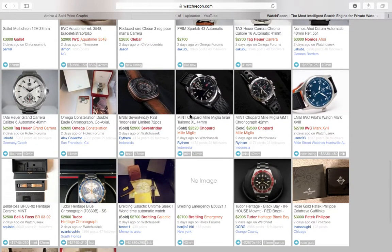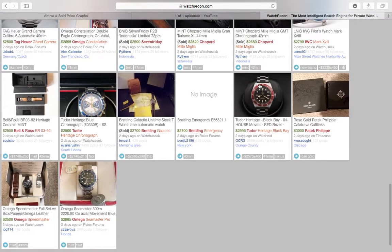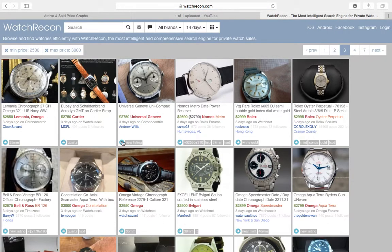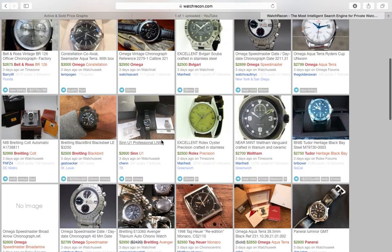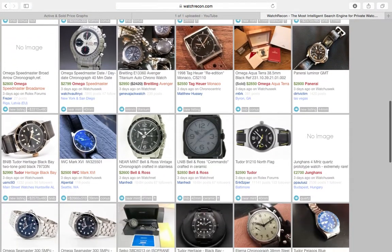Okay, 7 Friday, Chopard, Mille Miglia. Yeah, it's okay. You got a chronograph GMT, kind of a multi-purpose tool watch. Universal Genève, if you're a fan of that company, I believe it went bust. So, Bulgari, no. Walther, never heard of. Zinn, oh look, he got a Panerai Luminor GMT.